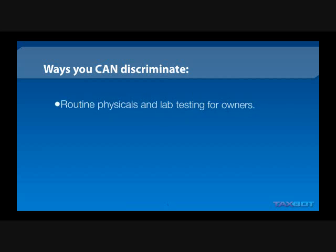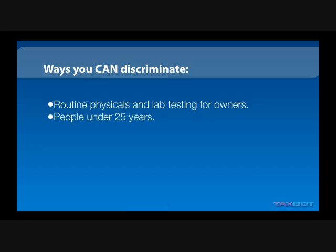The first group is for routine physicals and laboratory testing for the owners. That you can do. Second group, anyone under age 25 does not have to be covered by a self-insured medical reimbursement plan. So if you hire your kids and they're under 25, you don't have to worry about discrimination. Third group, if they work for you less than 7 months a year, they do not have to be covered by a self-insured medical reimbursement plan. This was designed to hire kids and work them all summer long. And this way you don't have to cover them.